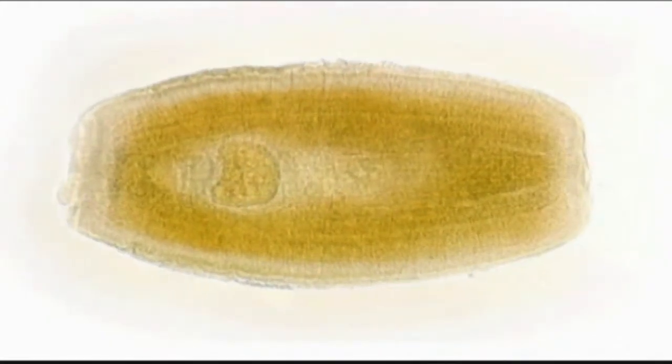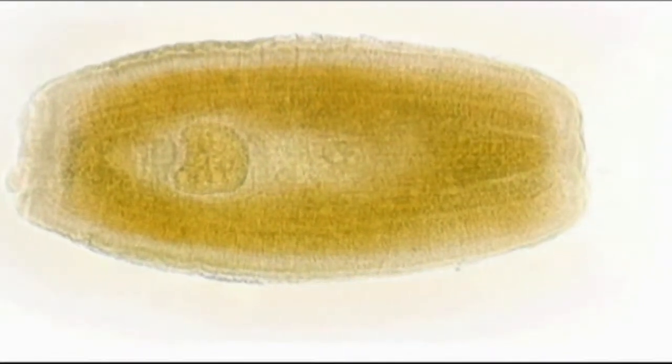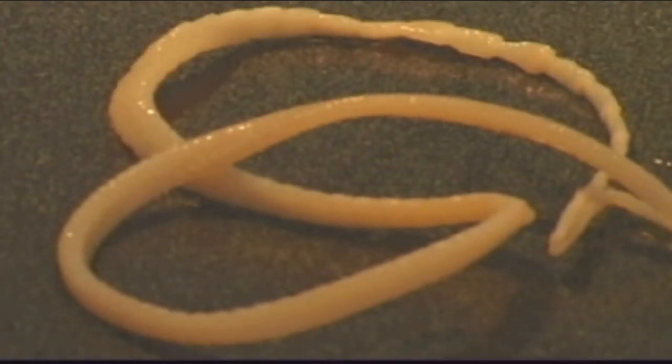Dipylidium caninum is a type of tapeworm that attaches to the small intestine lining of a pet with hook-like mouth parts. Adult Dipylidium tapeworms may reach 8 inches in length. The adult worm is actually made up of many small segments, about 1/8 of an inch long. As end segments mature, they break off and are passed in a pet's stool.